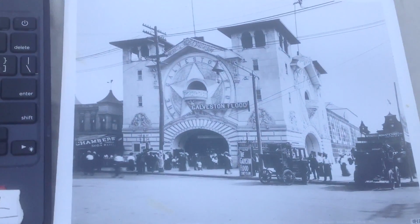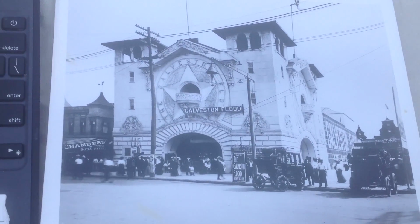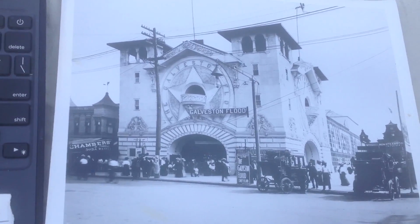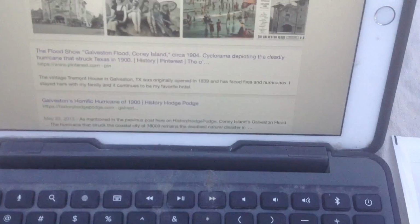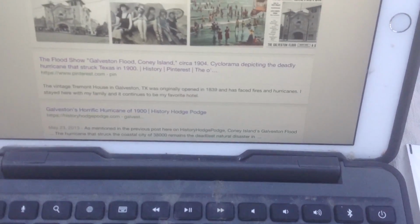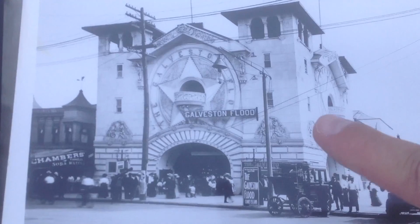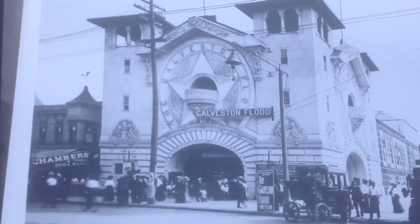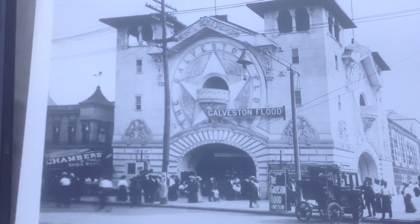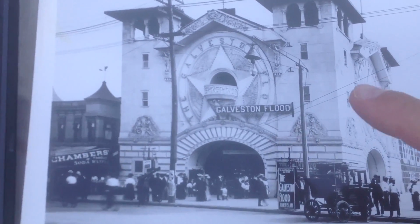Okay, so I did some more digging into this building, and what we have here is a cyclorama. A cyclorama. That's what they actually called this building here. We call it like an early theater. We're looking at like 1905, 1904, and this would be one of your early theaters.